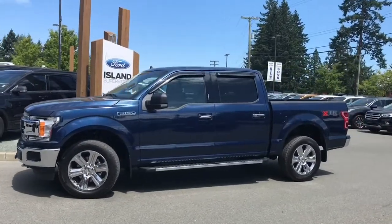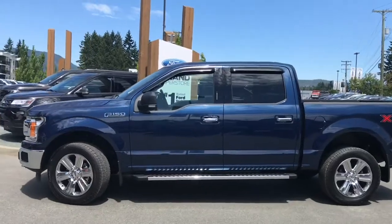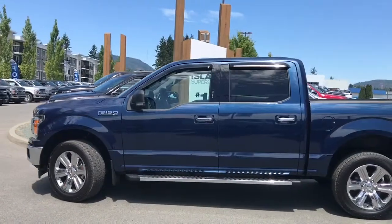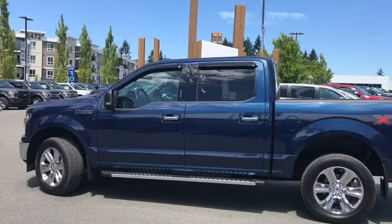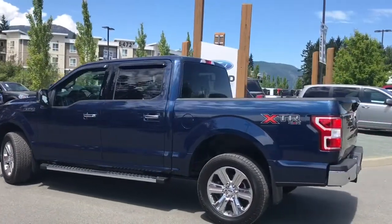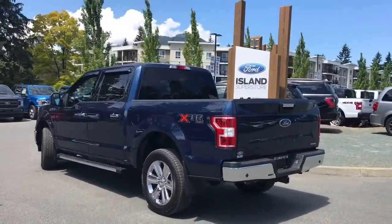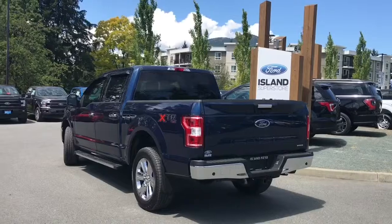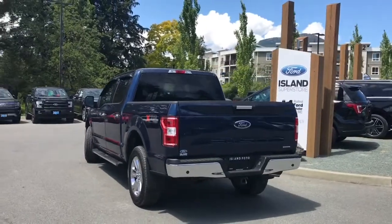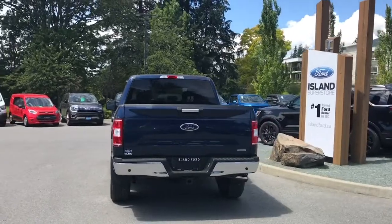Today we're looking at a 2019 F-150 XLT in blue jeans metallic, grey cloth interior, seating for 6, 4 doors, and a 5.5-foot box. It has a 3.5-litre V6 engine, it's an EcoBoost, and it's a 4x4. It also has an FX4 off-road package, which includes skid plates, an XTR package, which means that it's nice and shiny, chrome grille, handles, bumper, and running board. It also has navigation as well as a backup camera.